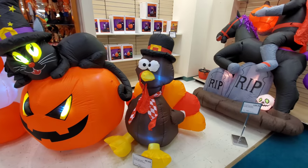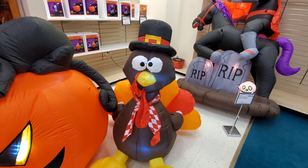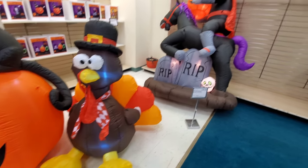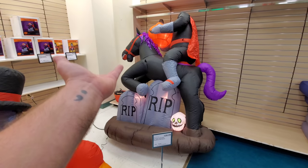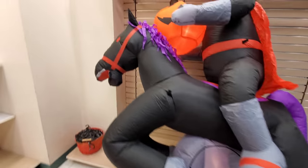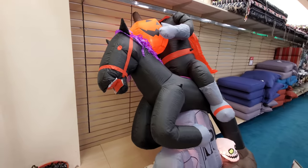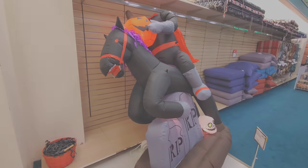And for Thanksgiving, they got the cooked out of his mind turkey, like me. I'm cooked out of my mind half the time, so I feel you, brother. And since I couldn't remember the name of it last time, the Headless Horseman. I do like this one a lot. Very expensive, but it is pretty awesome. And it's bigger than me. I mean, it's like 7 foot tall.